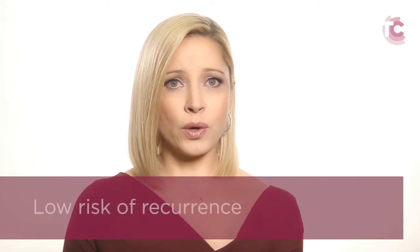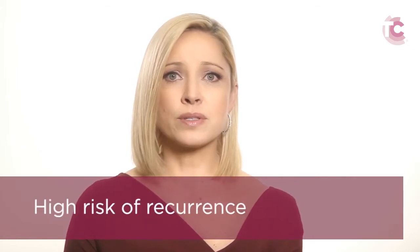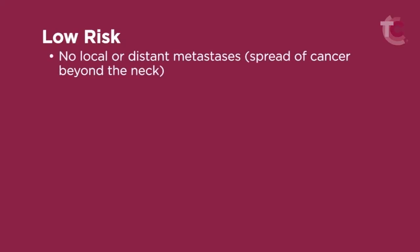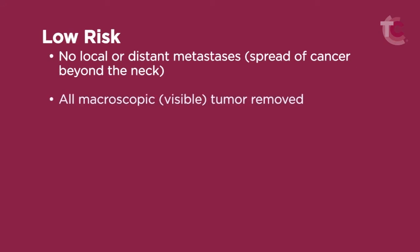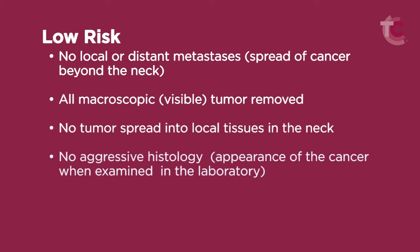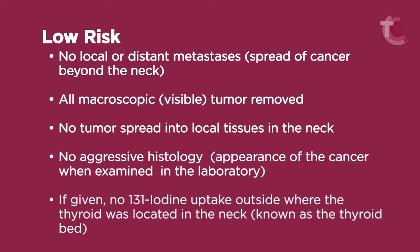The American Thyroid Association, ATA, provides guidelines for the management of differentiated thyroid cancer by classifying patients as low, intermediate, and high risk for recurrence. The 2009 guidelines are as follows. Low risk: no local or distant metastases, which is spread of cancer beyond the neck. All macroscopic tumor removed. No tumor spread into local tissues in the neck. No aggressive histology. If given, no radioactive iodine uptake outside where the thyroid was located in the neck.